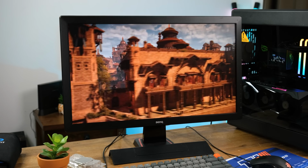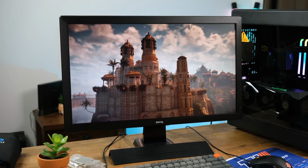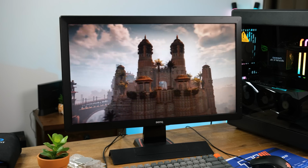Horizon Zero Dawn is another Fidelity FX compatible game that saw a jump of about 35 frames per second. Once again, the AI upscaling is pretty convincing and I struggled to tell the difference between the native resolution and the upscaled image, a nice feature to have if you really want to maximize frame rate.